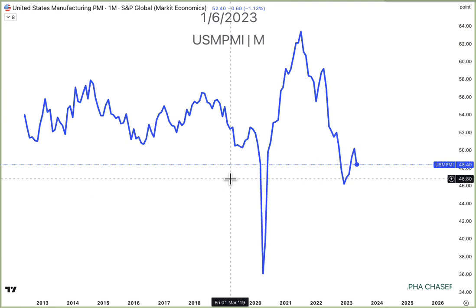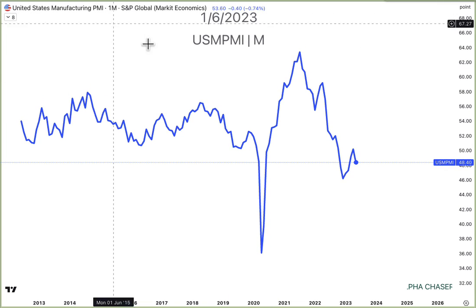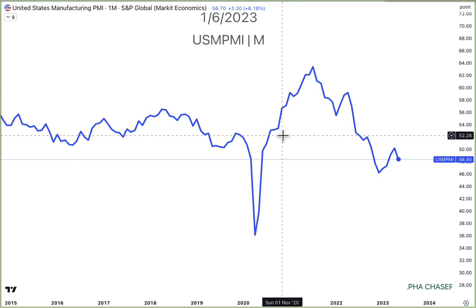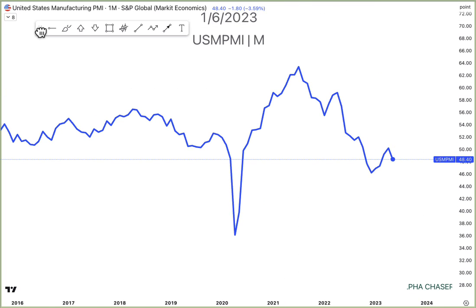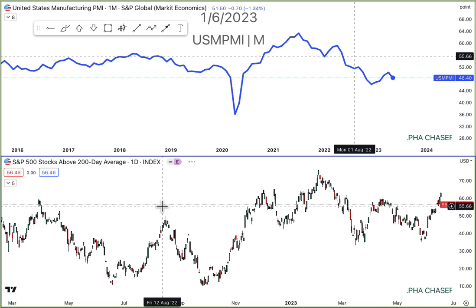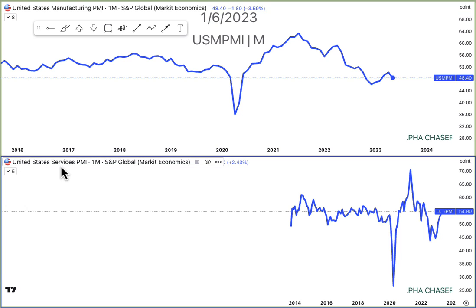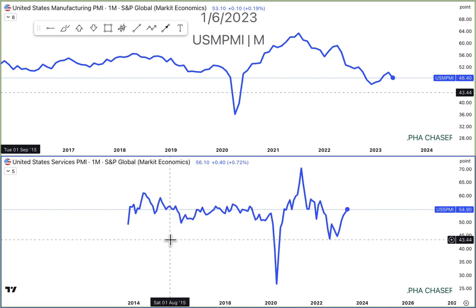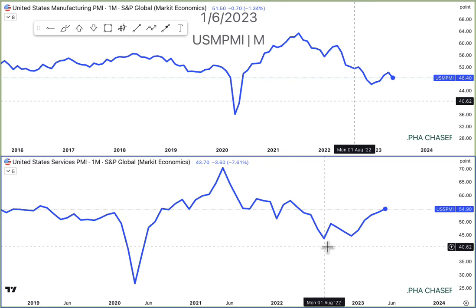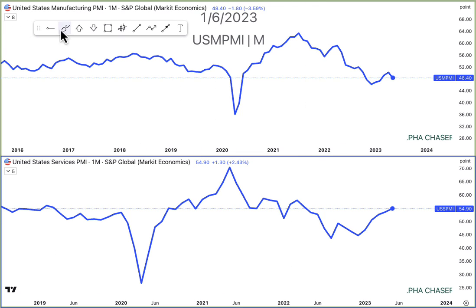So this is USMPMI, which stands for United States Manufacturing. Now, they only show this data on a monthly chart. So what I'm going to do here is pull this over and split this up. Then down here I'm going to click on the US Services PMI, and let me sync this up so that we're looking at the same time frame. Perfect. So what you're going to notice is that there's a disconnect here.